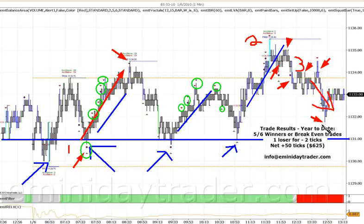So just a side note here, we've had 6 trades so far. 5 of 6 are either winners or break even. The only loser we've had so far is for -2 ticks. We've had a net 50 ticks for $625 on our model account of 4 contracts so far this year for the first 3 trading days.